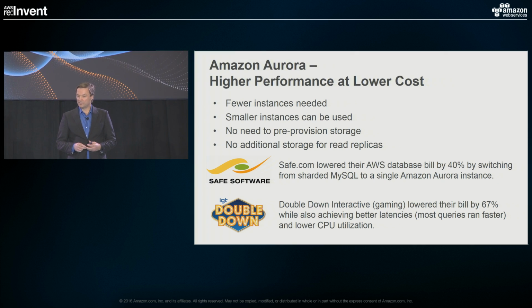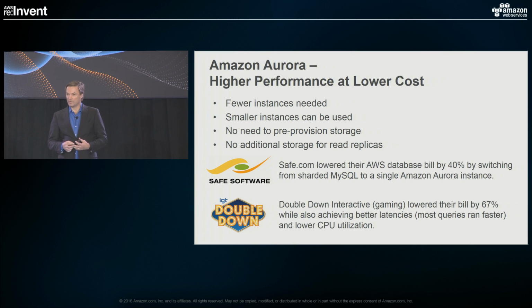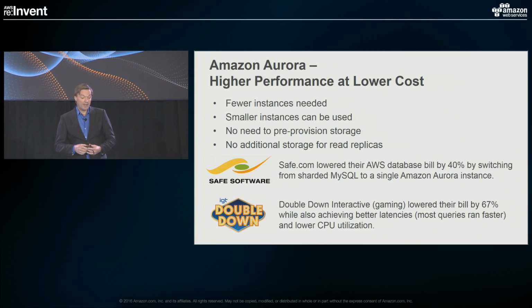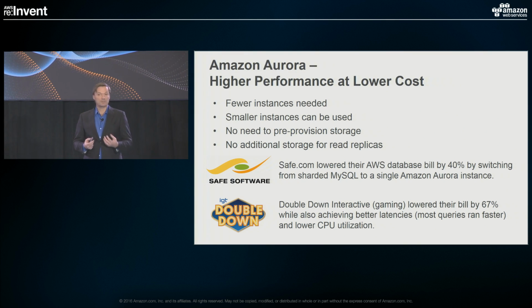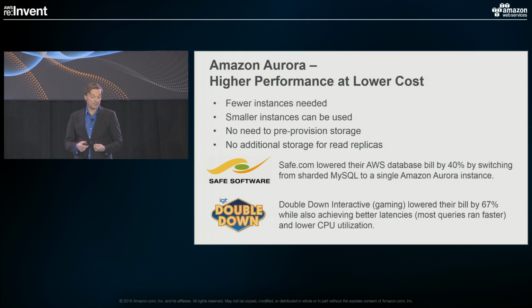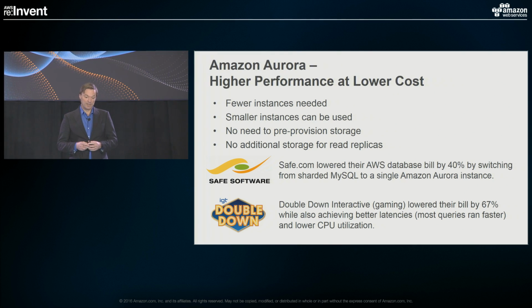When they hear about the performance and reliability of Amazon Aurora, customers assume it's a premium priced product. However, Aurora has allowed many customers to actually reduce their bill by reducing the number or size of instances they need, by not having to pre-provision for future storage peaks, or by taking advantage of the fact that adding an Aurora read replica does not change their storage cost, thanks to the shared storage layer.